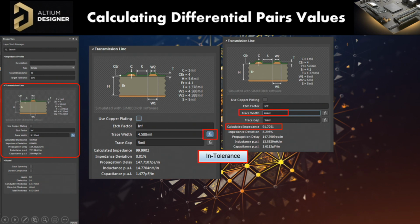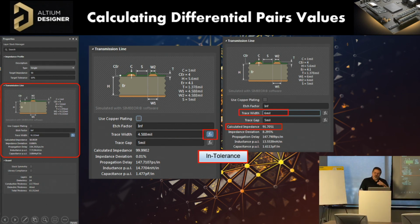Now, one of the things is that if you look here at the function, you can adjust that number. You can use the calculated value for your trace width, or you can put in your own trace width. But notice how the calculated impedance changed. If you took that trace width up to 6 mils, your calculated impedance for this line, where you're shooting for 100, is now 91%, so your deviation is 8.295. So you're hitting that window a little tighter.